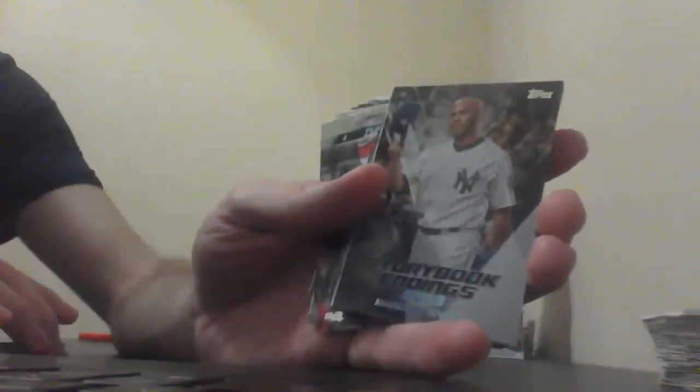Mariano Rivera, Storybook Endings, Pepsi Q for the Yankees. Postseason preeminence, Brooks Robinson, Baltimore Orioles, and Robre. Shohei Ohtani, base rookie for the LA Angels, and Beastis 93. Giancarlo Stanton, legends in the making, New York Yankees, and also for the Yankees, a blue postseason, Reggie Jackson.